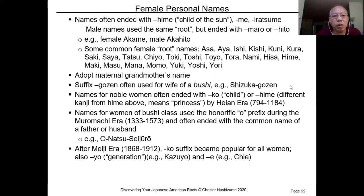Female personal names, again, they've gone through various stages of what's popular or not popular. So here's some common female names that were taken from male names. So that's why you might see some females who appear to have a male name, but you can't tell. And that's because of this convention or way of naming females.